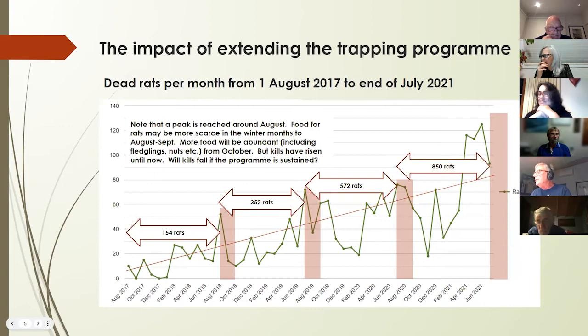You can sort of see that in 2018, August to October, and then August again, a big tip up the next year, and again in August 2020, another kick up. So we just think that's interesting, the seasonal nature of the trapping.